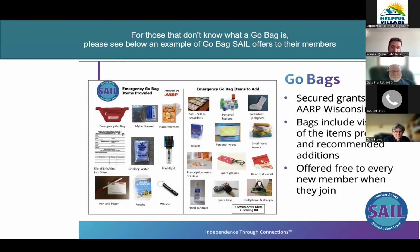Oh, this is a real go bag. They research what are the different articles that people would need. I know another village in California does also a go bag, La Morinda village. So different villages are preparing these go bags. If your village doesn't have this service, it may be something you want to add.